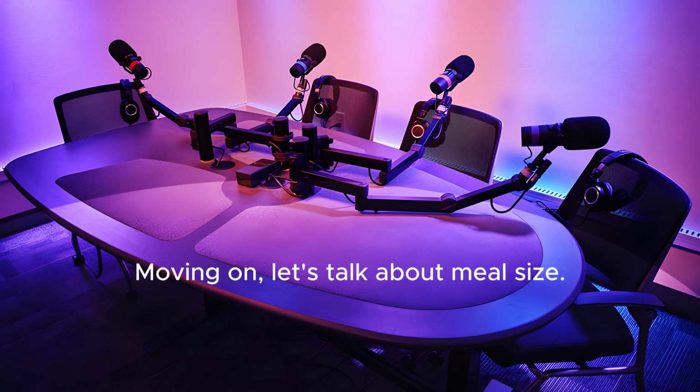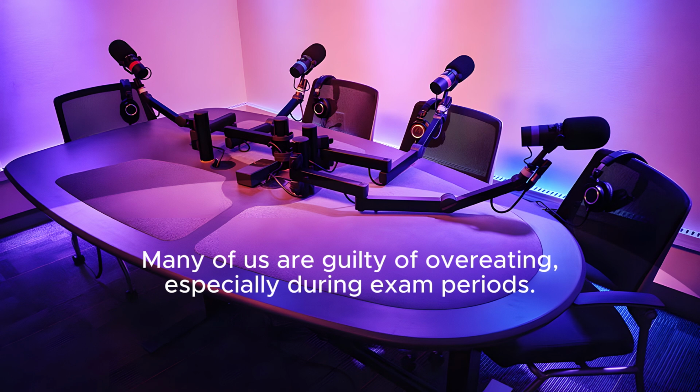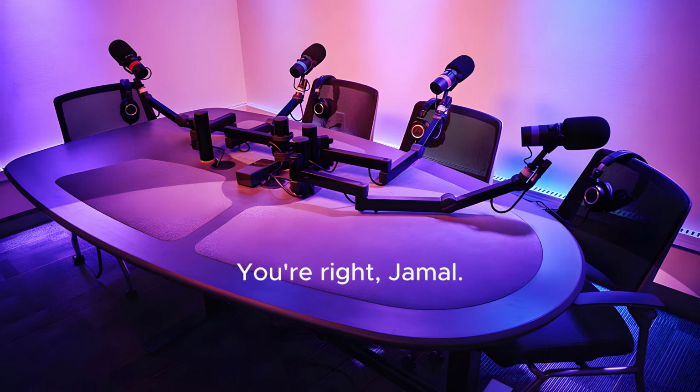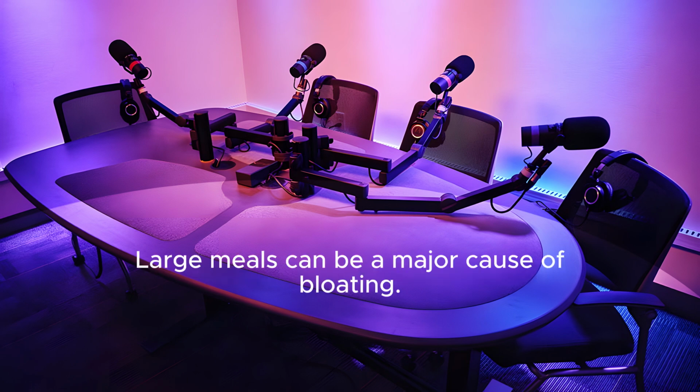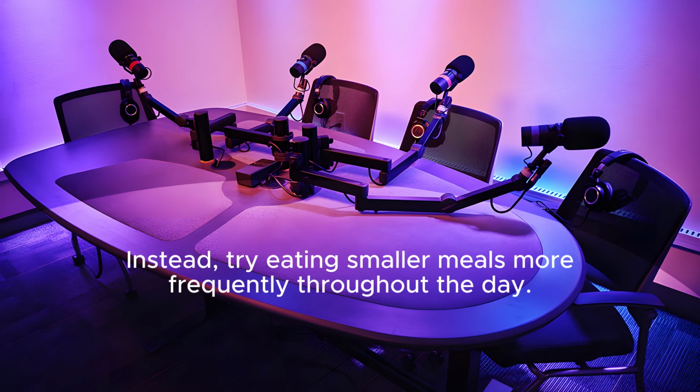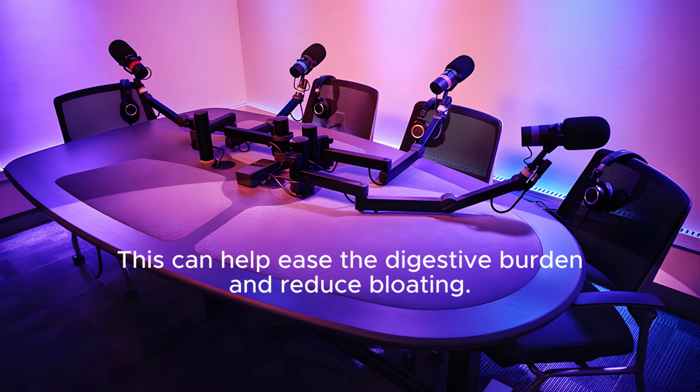Moving on, let's talk about meal size. Many of us are guilty of overeating, especially during exam periods. How does this relate to bloating? You're right, Jamal. Large meals can be a major cause of bloating. When we eat a large volume of food, our body has to work extra hard to digest it. Instead, try eating smaller meals more frequently throughout the day. This can help ease the digestive burden and reduce bloating.